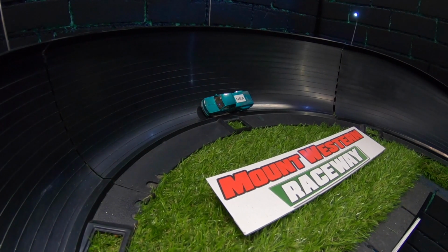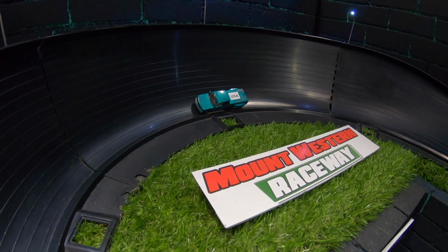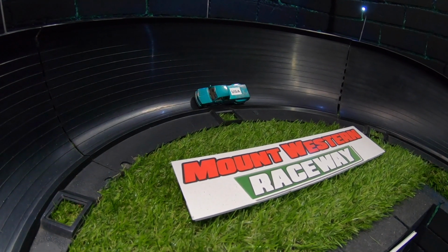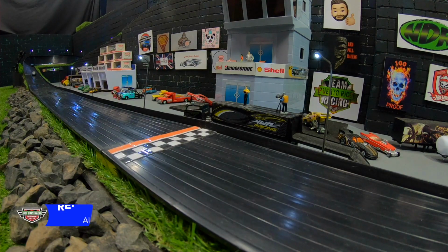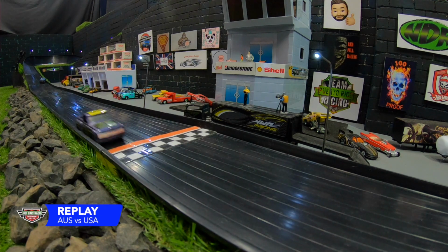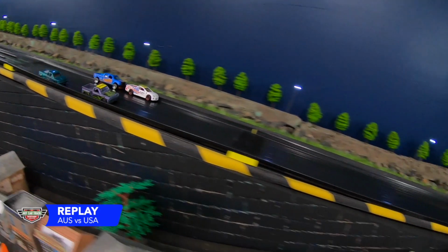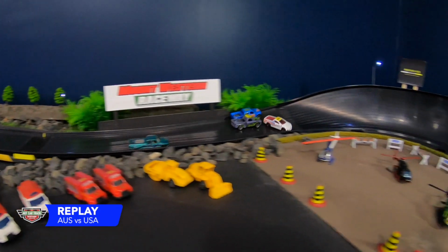And unfortunately for Team USA, Gunslinger Diecast got stuck going around the second bend. That's a bit of a bad blow there for Team USA. Yes, it is. But luckily, Po Boy Racing picks up some of the slack, picking up a point. Coming in second, grabbing 2 points, is Xavier Diaz from Team Australia. Let's check out the replay, and it was Australia all the way from the start right to the finish.